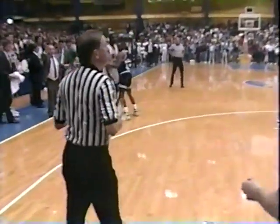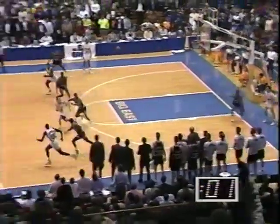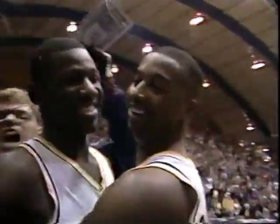All right, here we go. Got to go deep, Mike. It's set up for deep. Shorter is there, touches it, it's all over. Basket will not count, but it doesn't matter. As the Pittsburgh Panthers win their 15th game of the year, 73-72.